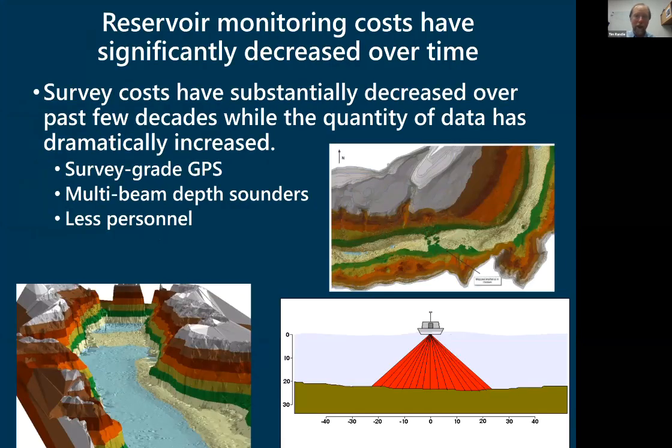And the reservoir monitoring costs have significantly decreased over time. I think my first survey back in '82, we had three boats and nine people when we were getting one data point along a line every 25 feet and line spaced, survey line spaced every 300 feet apart.